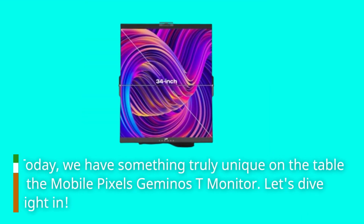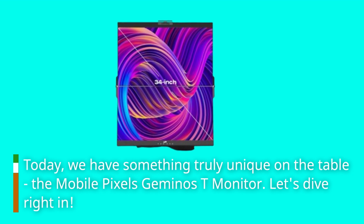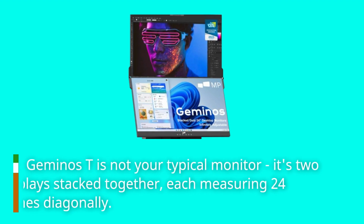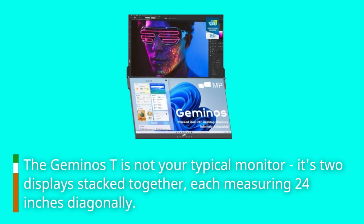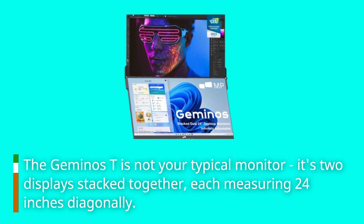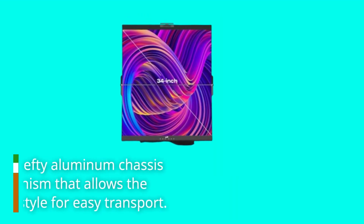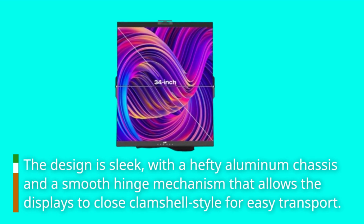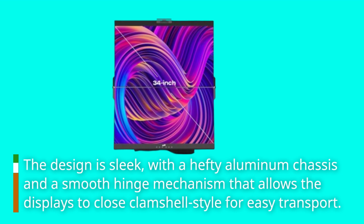Today, we have something truly unique on the table: the Mobile Pixels Geminos T monitor. Let's dive right in. The Geminos T is not your typical monitor. It's two displays stacked together, each measuring 24 inches diagonally. The design is sleek, with a hefty aluminum chassis and a smooth hinge mechanism that allows the displays to close clamshell style for easy transport.